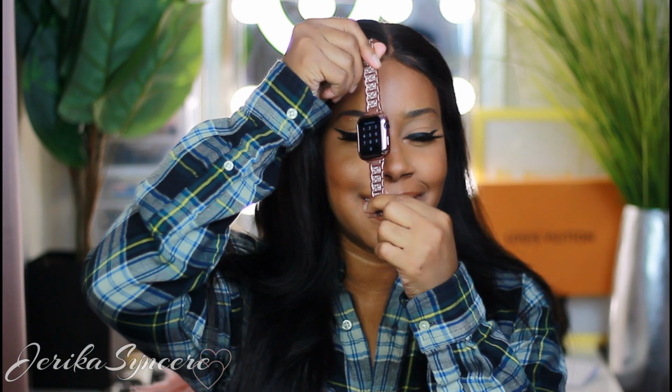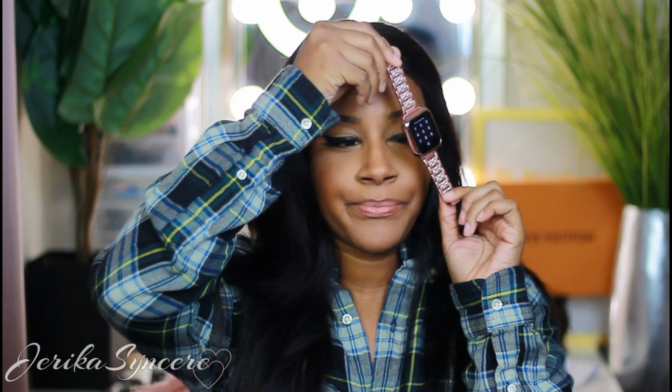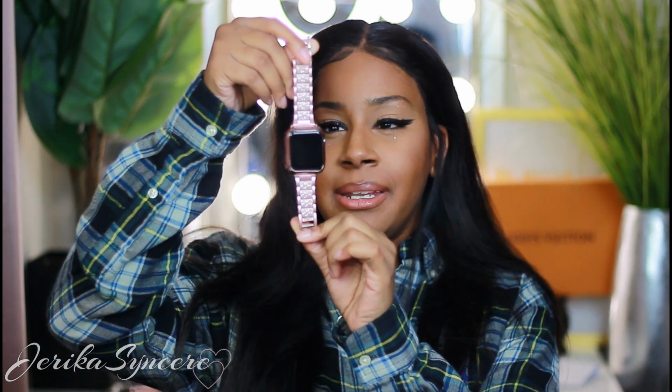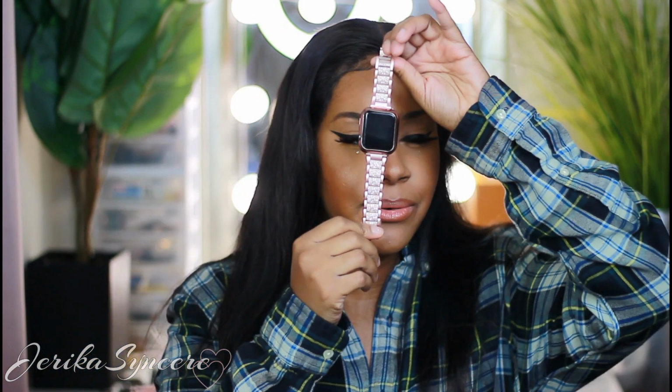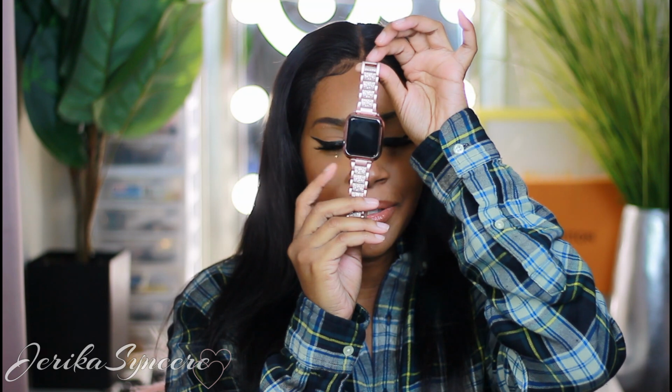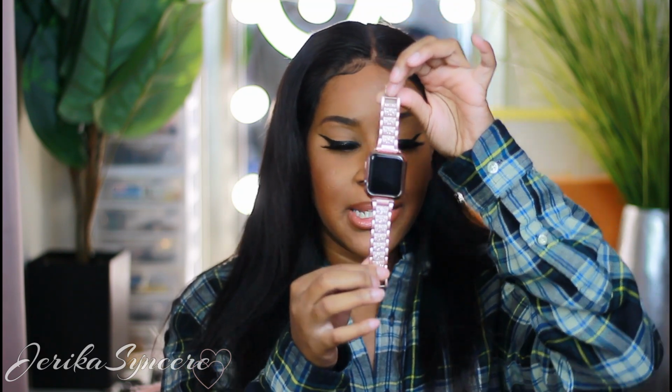So I decided to get this one. I hope you guys can see it. So it is so cute. It has rhinestones down the front and side. And it came with a little kit so that you could pop out the little screws and adjust the band. It took me a minute to do that. I'm not gonna lie, it took me a minute to get it because it was kind of hard to get out. But once I figured it out, I was just like, I love this thing.